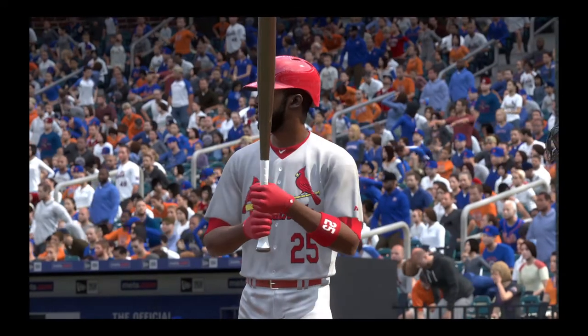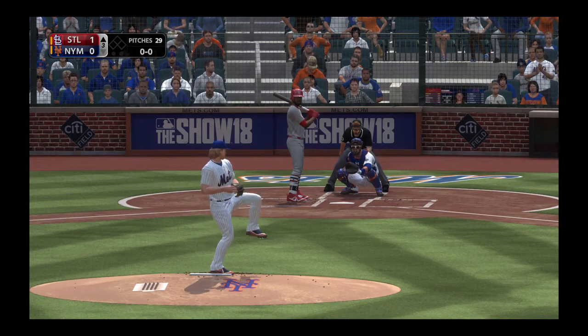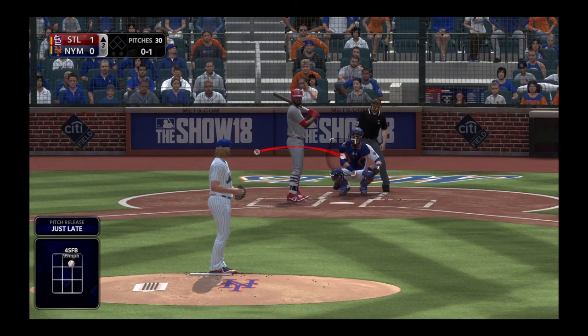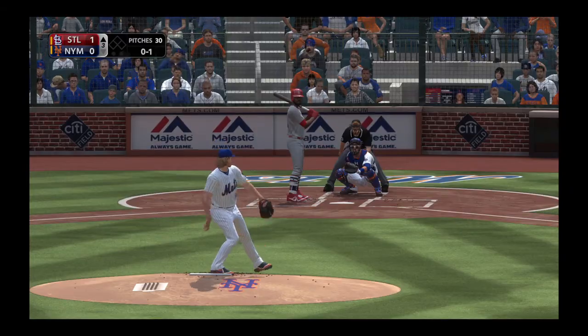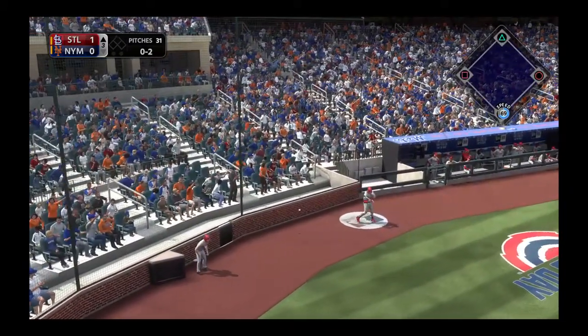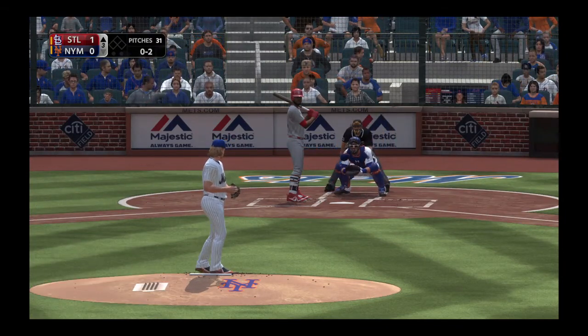Back at Citi Field in Flushing, Queens, as we are ready for the third inning in this one. Leading off for the Cardinals, right fielder. In there, strike one. Fowler. Yeah, I'm shocked he let that first pitch go right there. High fastball, but usually those ones travel the furthest. And it's quickly 0-2. The 0-2 delivery.